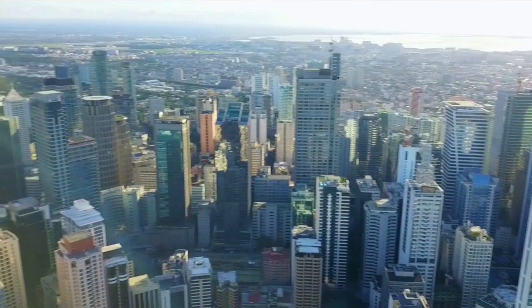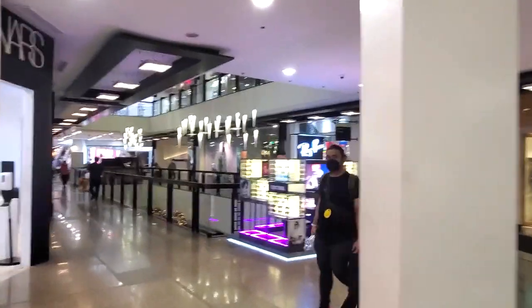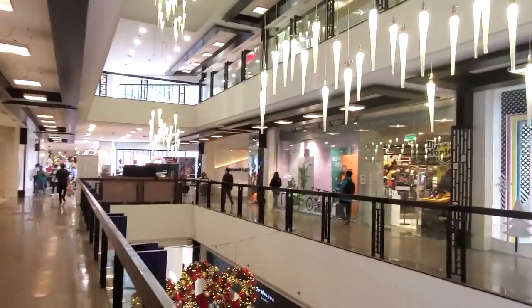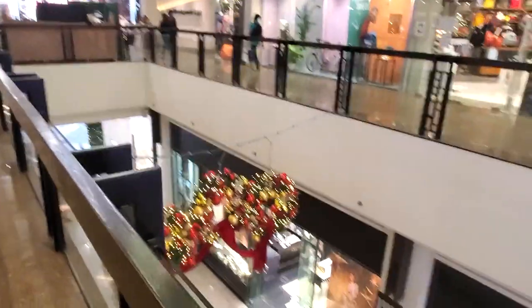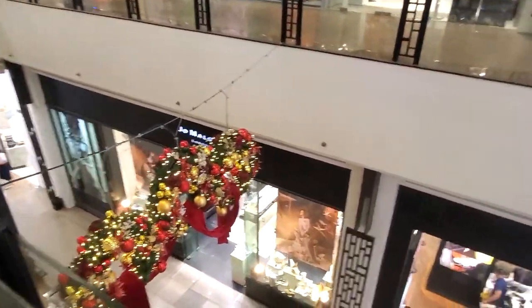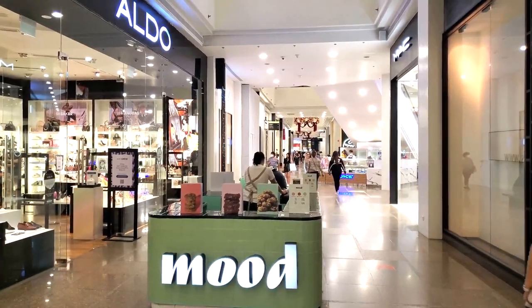But because Makati has been around a lot longer, it's a business district, you'll see a lot more expats here for work as well. As you can see, there's also a really nice design to this mall as well. Very classy, very simple, looks great. Some Christmas decorations too. Right there is a Mood Cookies vendor. We love their cookies there. It's kind of thick though.